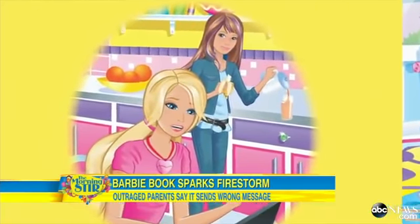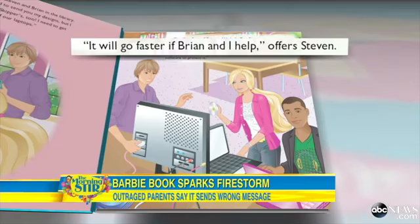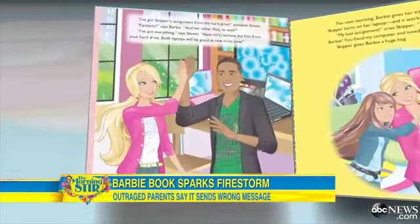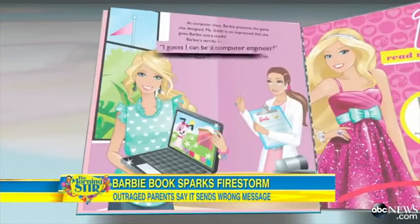In this book that came with the doll, Barbie is a video game designer, but she needs the help of her male co-workers, Brian and Steve, to turn it into a real game, according to the booklet. Things end up getting worse from there, and Barbie accidentally infects her computer with a virus, and she has to turn once again to Brian and Steve to save the day, even though she was the computer engineer.